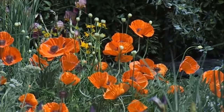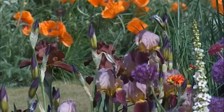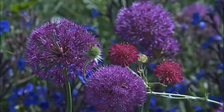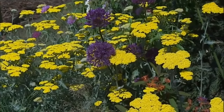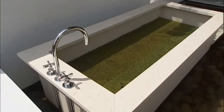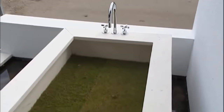That orange of the poppy and the intensity of that sort of chocolatey brown of the iris. And you've got the wonderful alliums and this intense colour. Do you like the way she's contrasted those? I think it's too new a concept for me to sort of take in quickly. I'd have to think about it. Guernsey couldn't handle it. Oh, I don't know, in time. You never know. What about that for a lawn? Oh, God. Well, you could have cleaned the bath out.